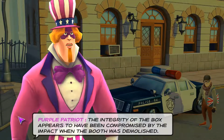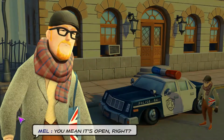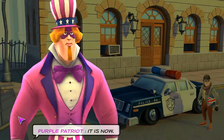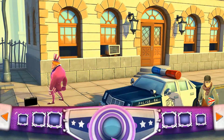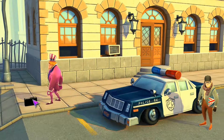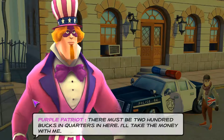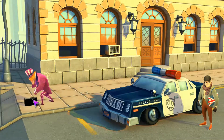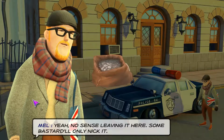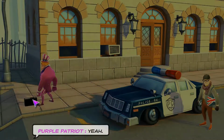The integrity of the box appears to have been compromised by the impact when the booth was demolished. You mean it's open, right? It is now. There must be $200 in quarters in here. I'll take the money with me. Yeah, no sense leaving it here. Some bastard will only nick it. Yeah.